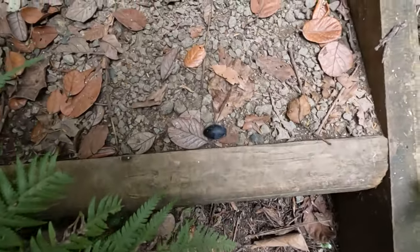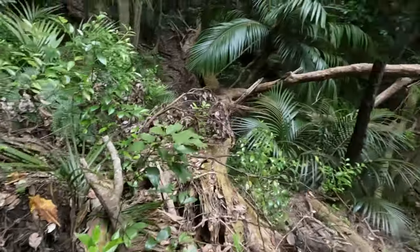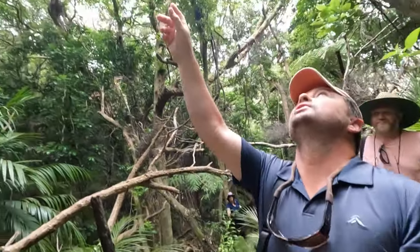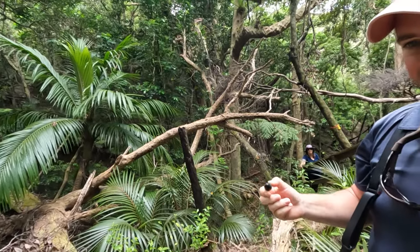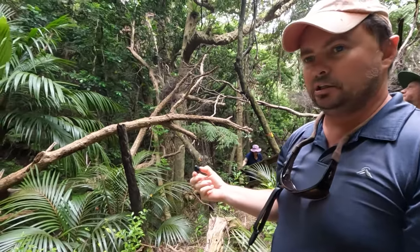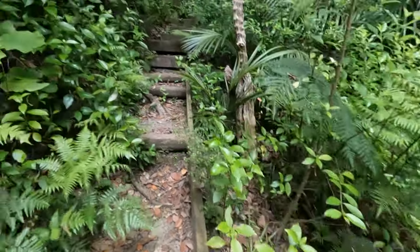What seed is that, Adam? Is that a... Karaka? No, it's a tawari. Tawari? Tawari. From this tree here. This one. This is, yeah, I mean, great food for the wood pigeon. Yeah. Huge. And the kākā would match them up. Oh yeah, look. There's another one.